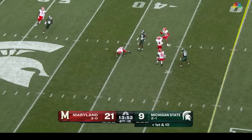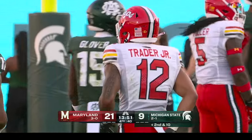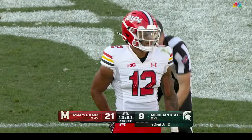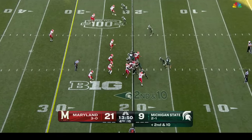So now the Michigan State offense comes back out, and almost another pick. Just drifted up in the air. Dante Trader, opportunity to get his hands underneath, but just missed. Yeah, sure are. Almost had an interception right there.